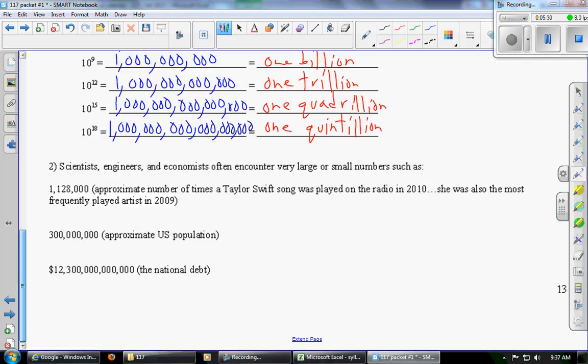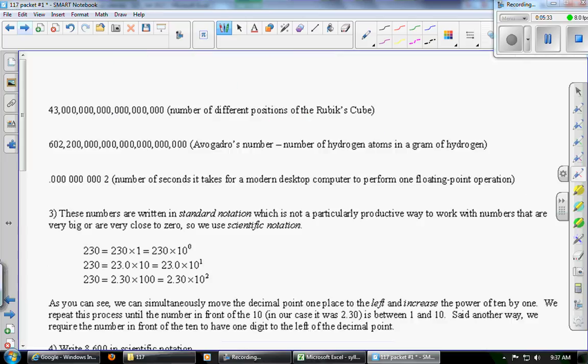Okay, next page. All right. You actually do have the name of this number on the previous page. So find it, and let's see if we can figure out what to call that number. What is the name of this number? Those are quintillions. If you count the number of trios of zeros, 1, 2, 3, 4, 5, 6 trios, 18 zeros. That's quintillion. 43 quintillion is the number of different positions of the Rubik's Cube.